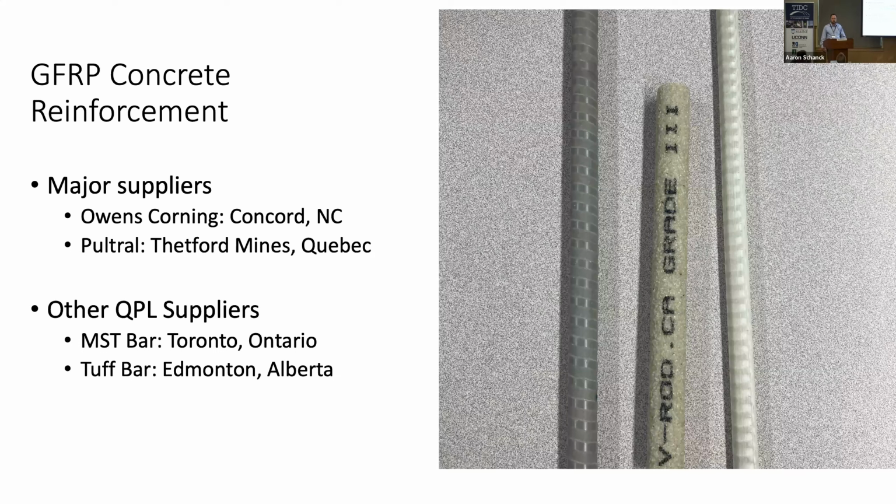ACI just codified it into their standards. I believe it's now in the IBC. So this is not new stuff. This is a mature technology with applicable design codes for both DOT applications and vertical construction. So this can be used by anyone, anywhere, at any time.